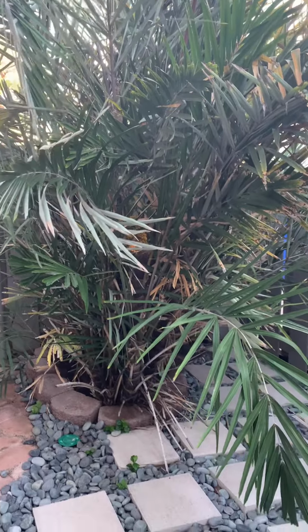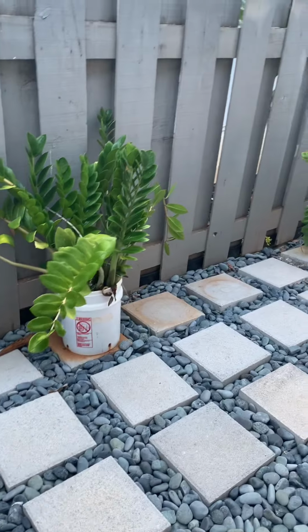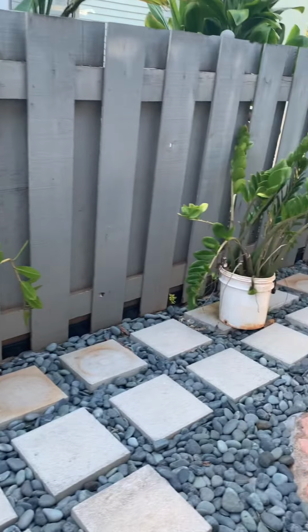Bird of paradise originally came with the house. Oh, I forgot. Money plant from my dad. We need to repot this. ZZ plants. These will be repotted. One of them will go to the front.